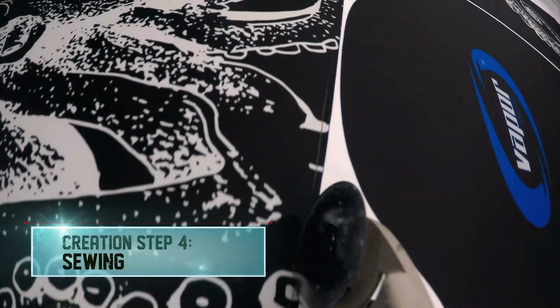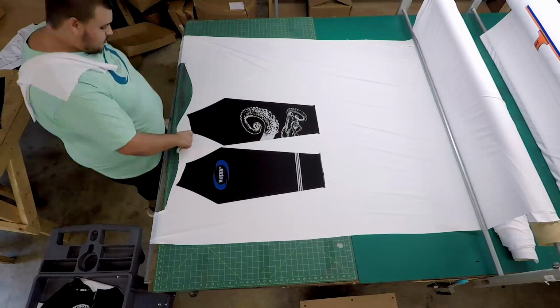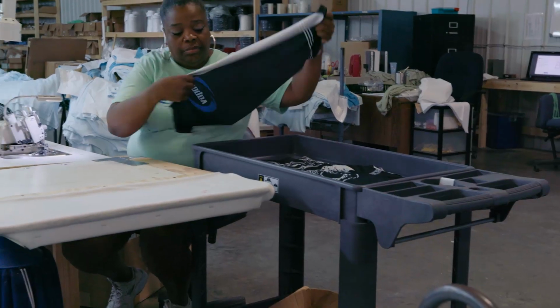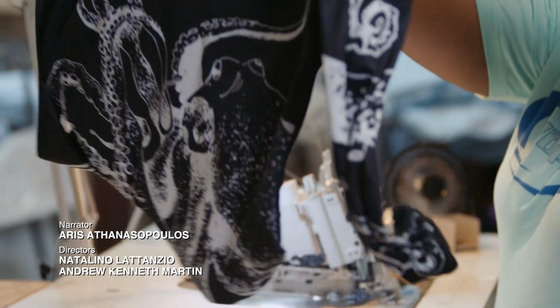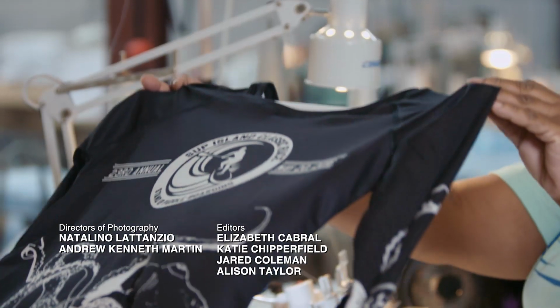At a cutting table, a worker uses a wheeled blade to cut out the printed polyester pieces. All that's left to do is to put them together. At the sewing station, a seamstress gets to work. It takes a 6-pack of plastic water bottles to produce this bold, breezy polyester sports shirt.